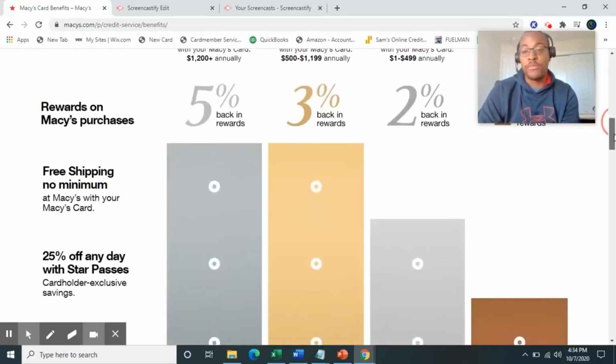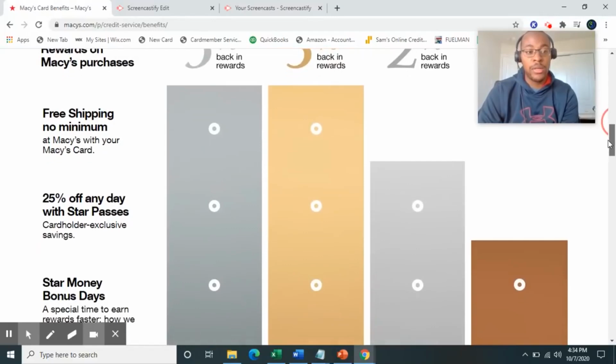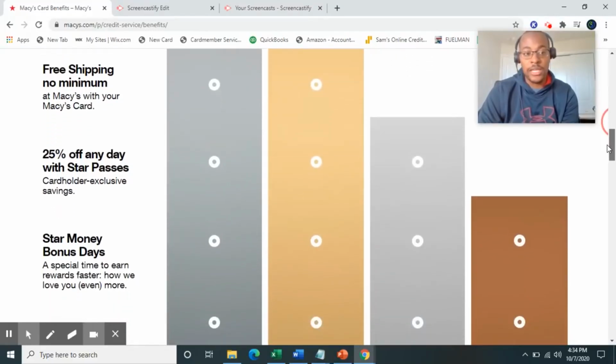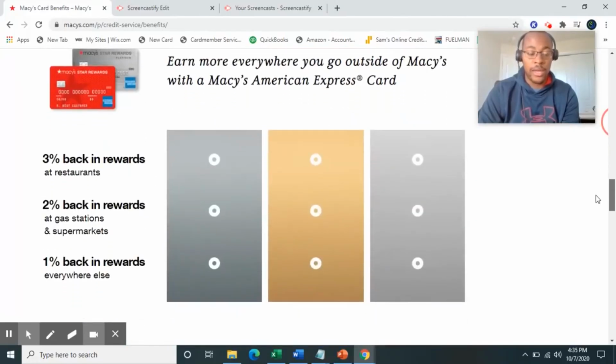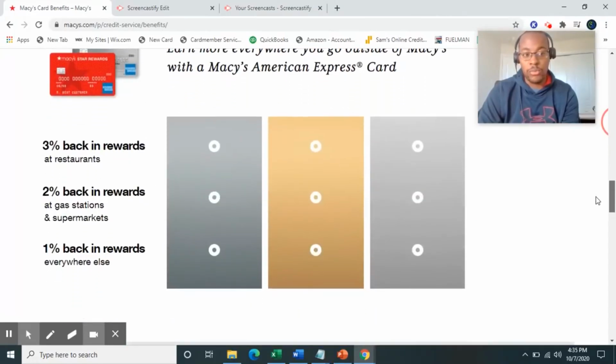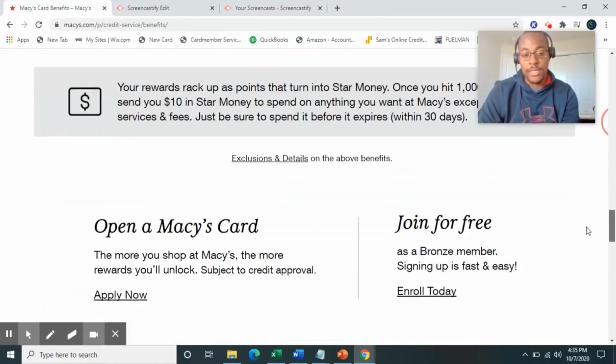And that's going to be for either of the credit cards. They also have free shipping, no minimum, 25% off any day with star passes, and some other perks as well. And again, this just shows the reward breakdown when you're using it outside of Macy's.